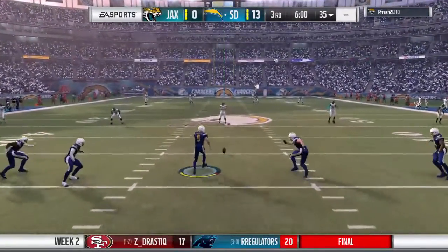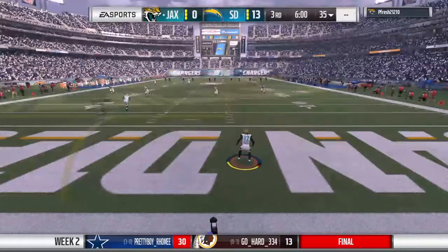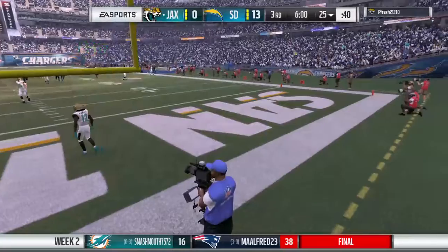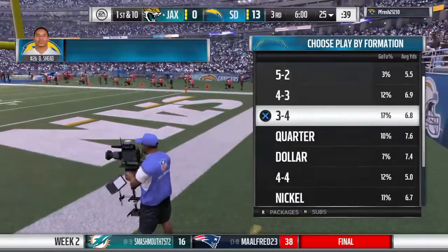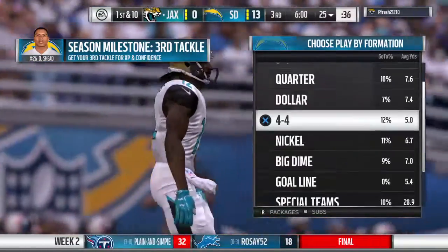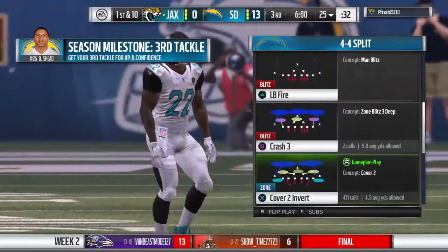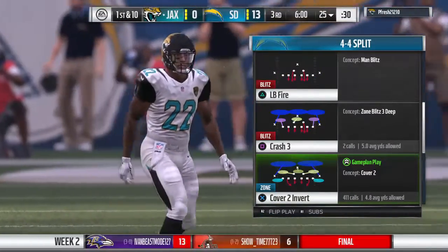So both teams have their marching orders, and we'll get going again here in quarter number 3. And this will not be returnable. It's out of the back of the end zone for a touchback. Out come the Jaguars now as they'll go on offense first here in this third quarter. They come out here with a 0 on the scoreboard.